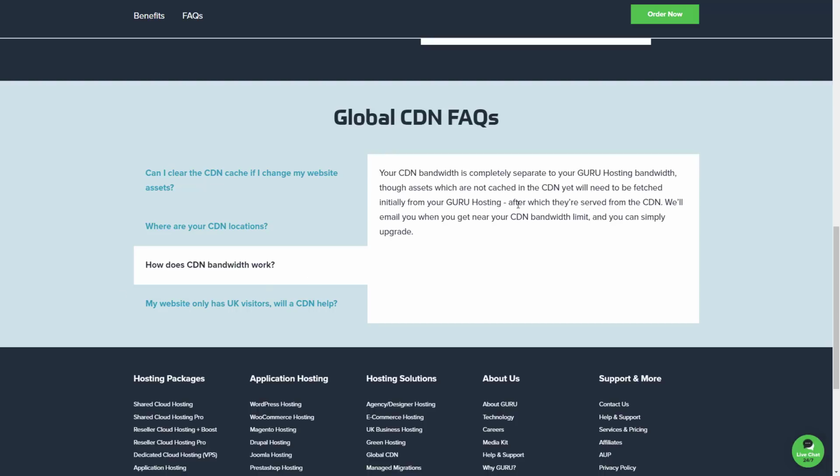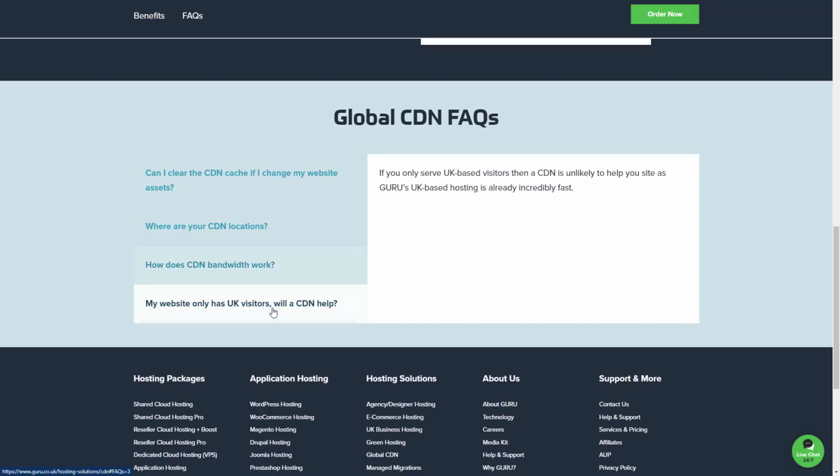Like I say, initially the content will need to be fetched from your Guru hosting server, and then it will be stored on the CDNs. As I mentioned in my previous video, if you only serve UK-based visitors, a CDN is unlikely to help you, as your site's UK-based hosting is already incredibly fast, which is true.